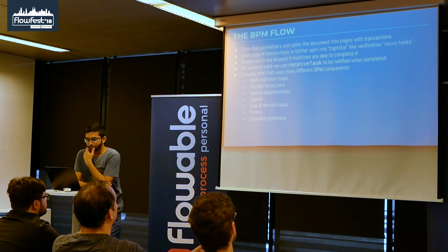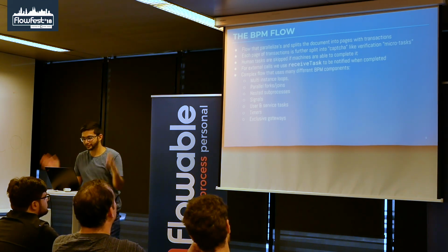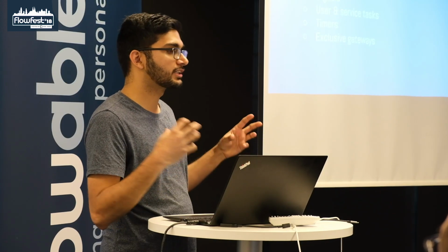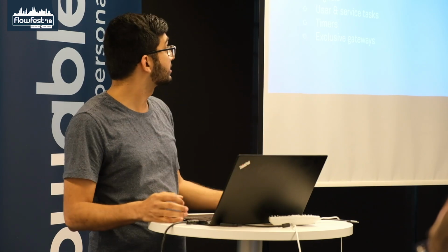So the BPM flow, obviously, I can't show you the actual BPM flow because it's proprietary, but it's pretty complex. I think if you used a 30-inch monitor, it'd probably still not fit on it. So we use a lot of different things, but the idea is that we want to parallelize and split the document into as many small tasks as we can, so that if you have a large crowd of people, they can all work on it in parallel. So you're able to get these results back to your users very fast.